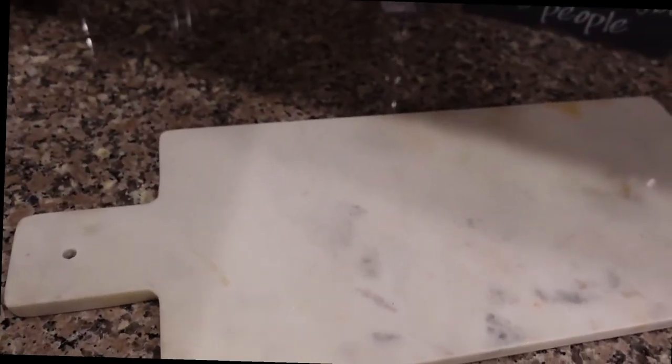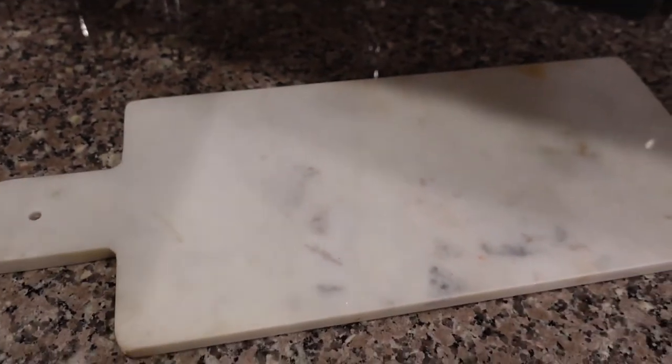$29.99 at Target. I also found my cutting board that I was looking for at Home Goods. It was only $10 or $9.99 or whatever. And it's super heavy. It's so heavy and nice. Love that marble, but I don't know if the camera's gonna pick it up. The black and the white.